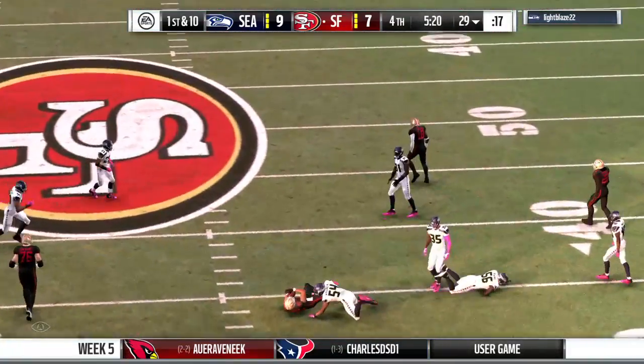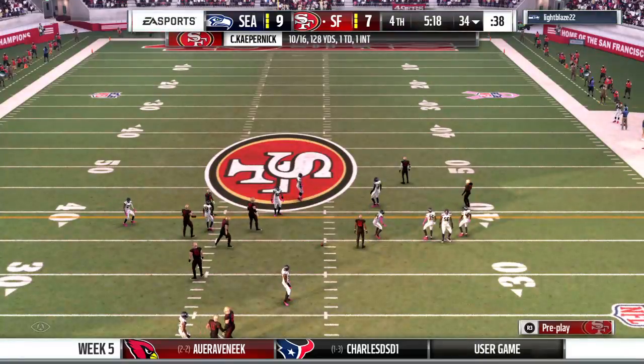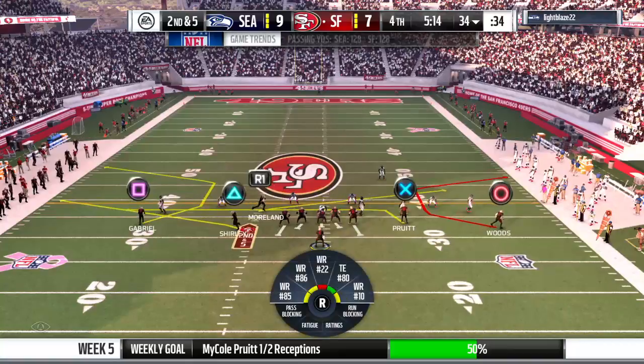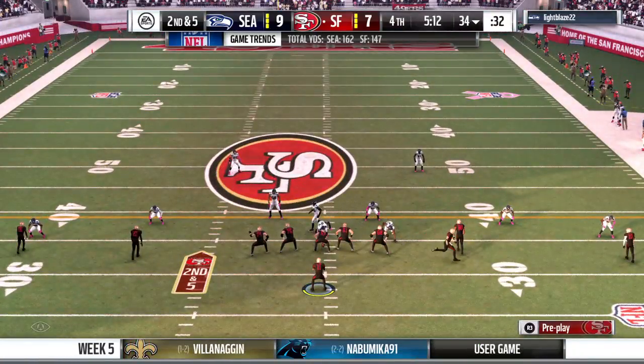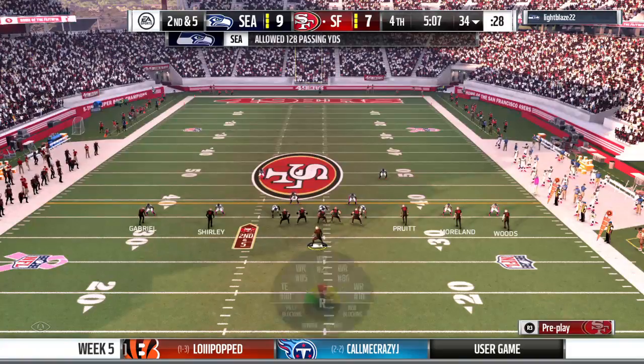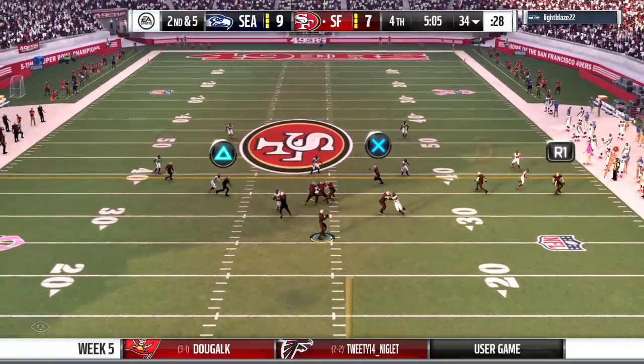And the grab made by the tight end Pruitt. 5 yards on the catch there, brings up 2nd down. When you execute a drag or a crossing route really well and give them a chance to let it develop a little bit, you can gain some significant yardage hitting your tight end on that one.